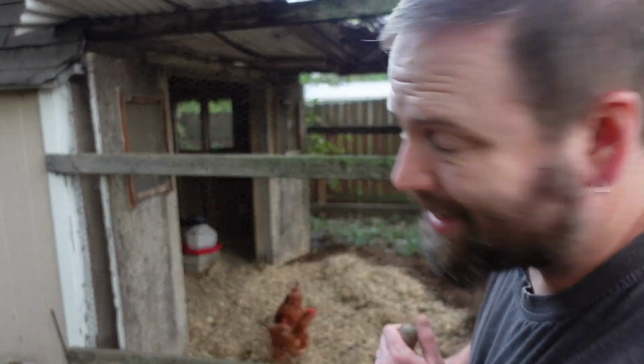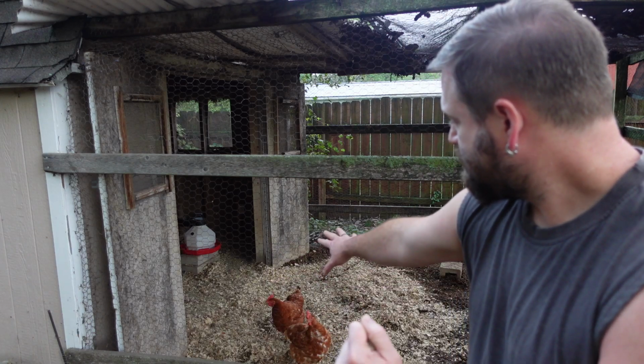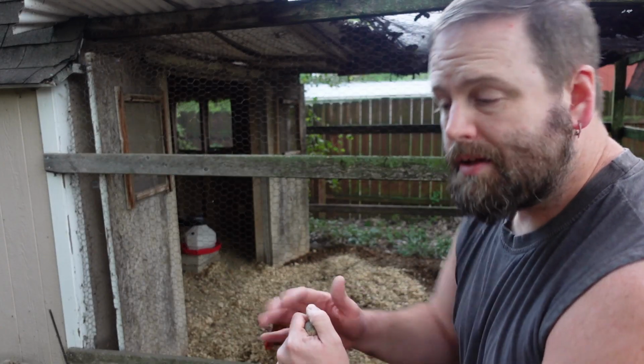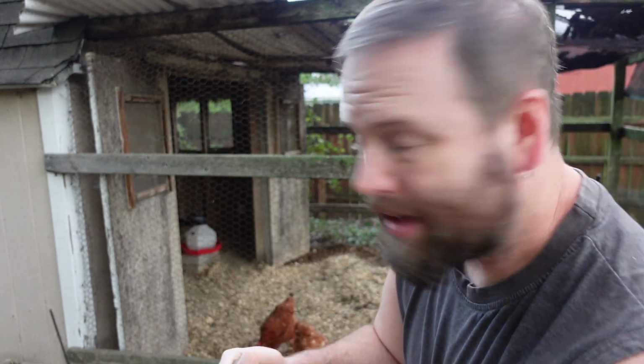Now, a very simple idea. Once you get to this point, you've pulled those shavings out of the coop and put them out here in the run. You've got drier shavings in the run now, and it's going to start helping that dry out. Well, just pull your shavings back. What we're going to do here, I ain't going to show you. Ain't no point in it. I showed you just the other day.